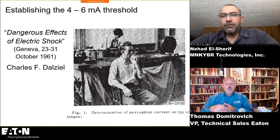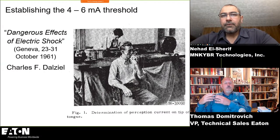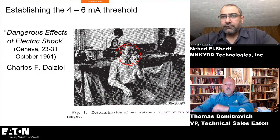Charles Dalziel did a lot of testing in the late 50s into the 60s. I think he built upon the previous UL studies that were done in the 30s, and he's the one who's been recognized. We hear the Dalziel curve referenced, we hear his name thrown around, but there was a lot of research done even before Dalziel. What you're seeing here is they're testing the perception of current on the tip of his tongue.